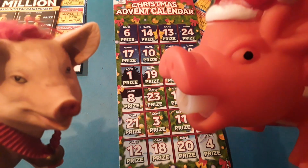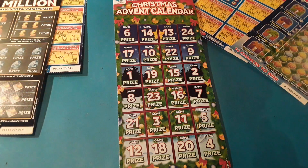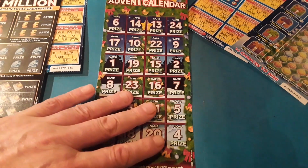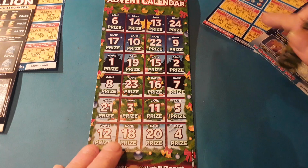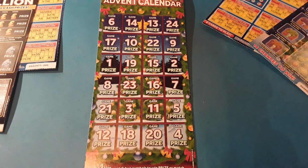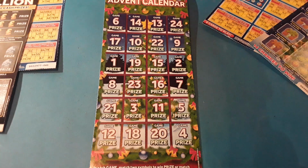Oh, it's face sake. You all right? And you? Okay. All right. Let's see what happens here. Right, about time we got a decent win, a double or something, even a tenner. Fiver, yeah, you might get a fiver, but what about a tenner or 20? Yeah. Oh, well, can't have everything in life.